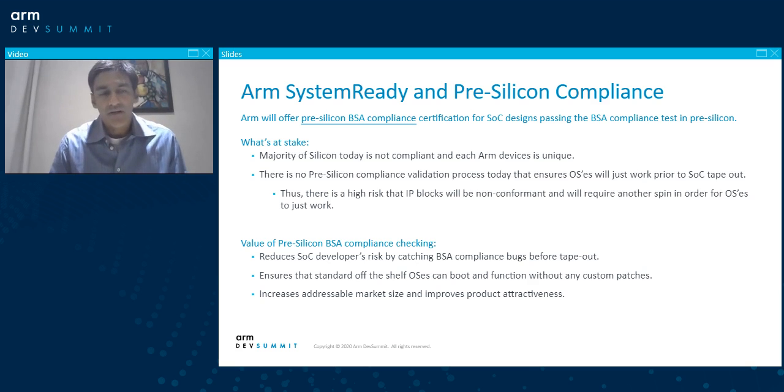An integral part of our collaboration with SystemReady is around pre-silicon compliance with Cadence. ARM is pleased to offer pre-silicon BSA compliance certification for designs passing compliance in pre-silicon. A lot is at stake here.